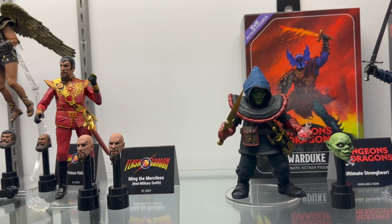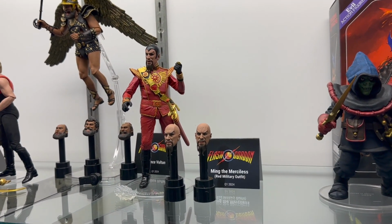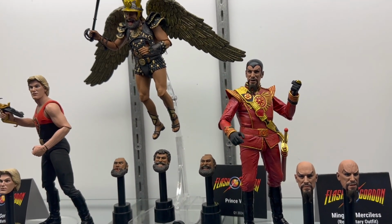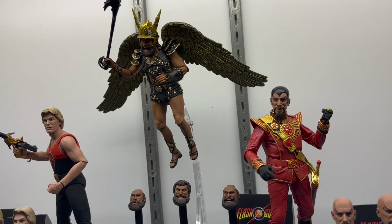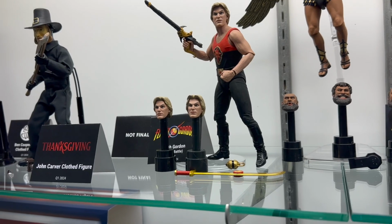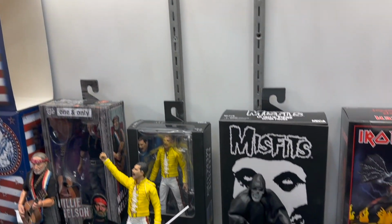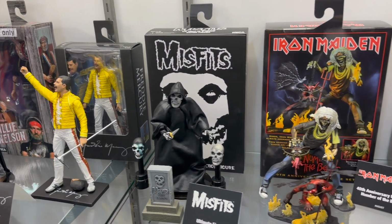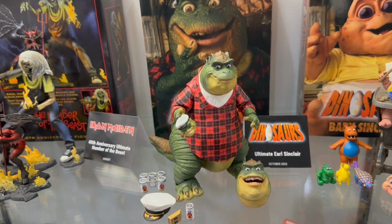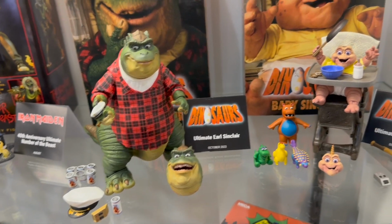We have our Flash Gordon line over here, the Ming the Merciless with his various heads. And then we got Prince Voltan. And then we have Flash Gordon as well. And down here we have a whole bunch of current characters that are currently available, including these great dinosaurs figures with Earl and then Baby.